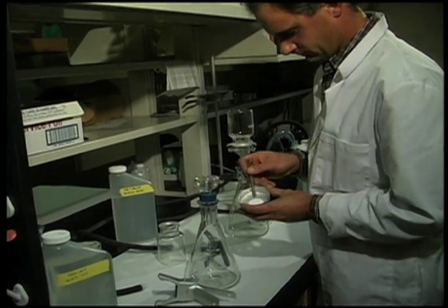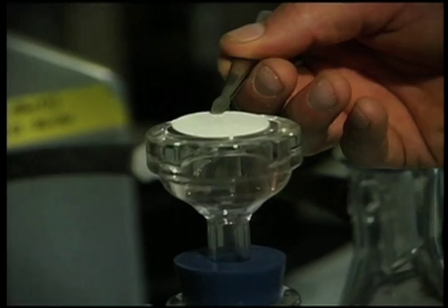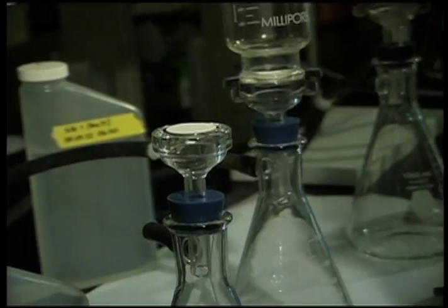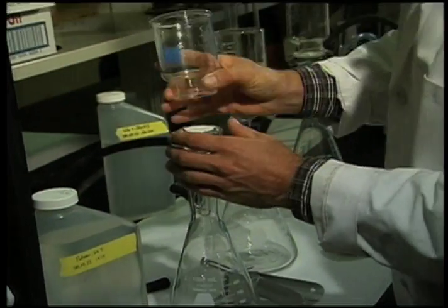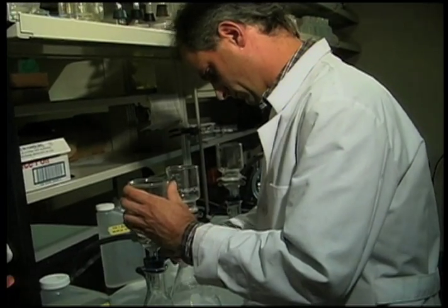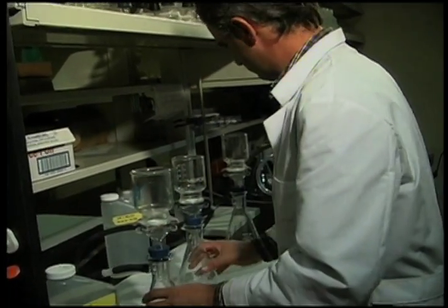Now here's the lab work. My colleague Sean is going to filter the water samples. He's putting a clean filter on the funnel right there. We're looking not only at dissolved components, but suspended materials as well. Suspended materials are things like soil, algae, and other bits of debris that fall into the stream. And they're the things that make the water look muddy.